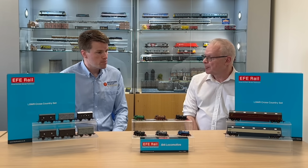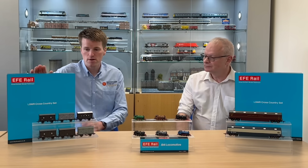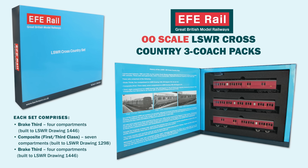So next up we've got these wonderful coach sets, and these relate to an earlier product from EFE Rail, really, don't they, Graham? That's right, so the 3 coach LSWR cross-country sets were released last year.